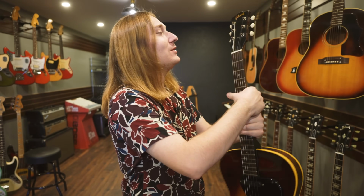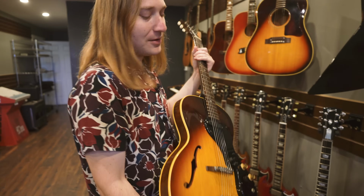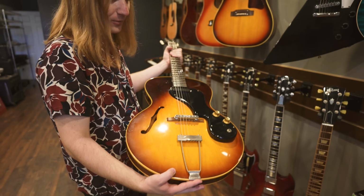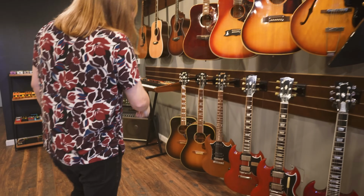That's not in tune, but that's all right. These are awesome. Fantastic neck on here, and they sound really warm. Kind of quirky, but cool guitars, and we've had a few over the years, and whenever we have the chance to get one, I'm always happy to do it. This one makes me very nostalgic.